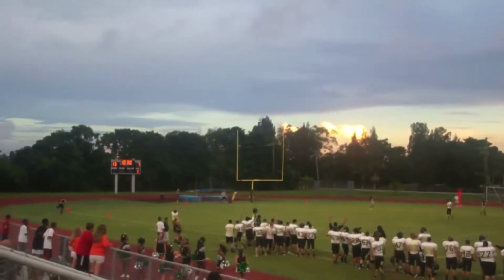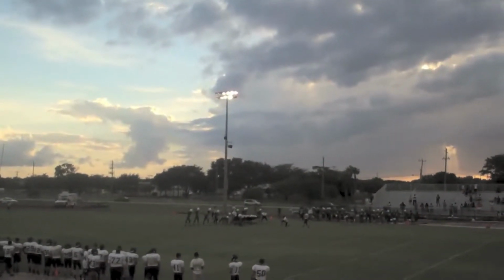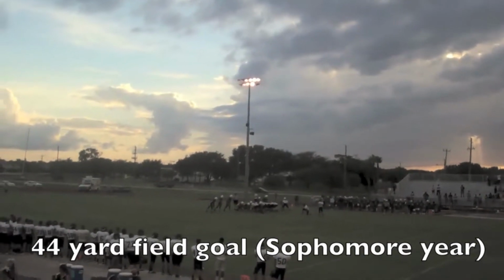Field goal team is out. 44 yard attempt.